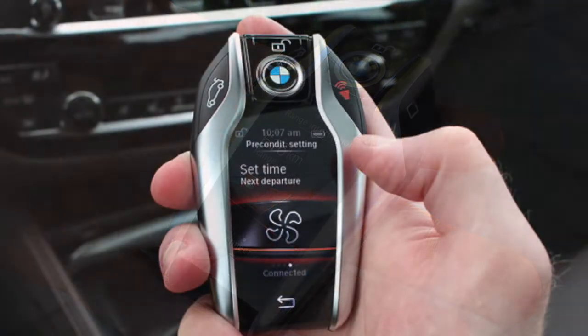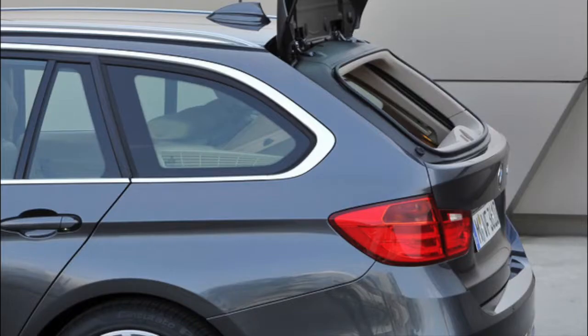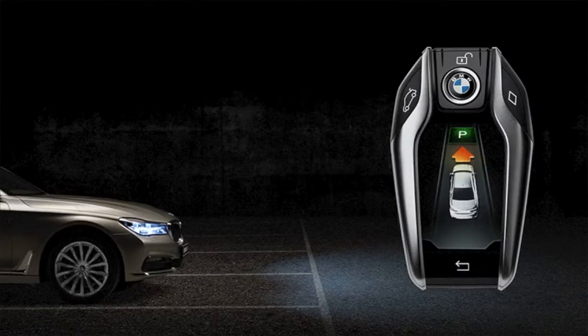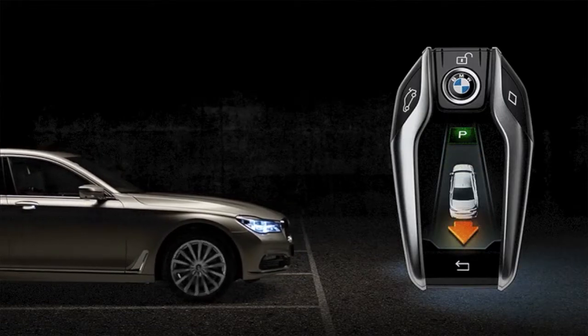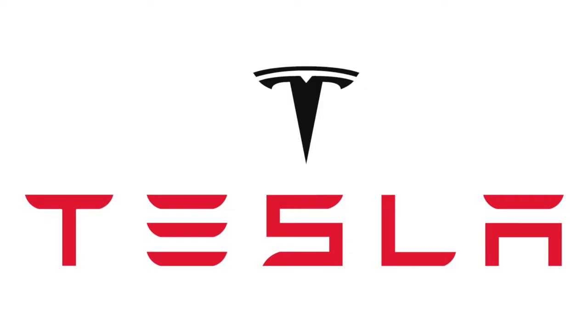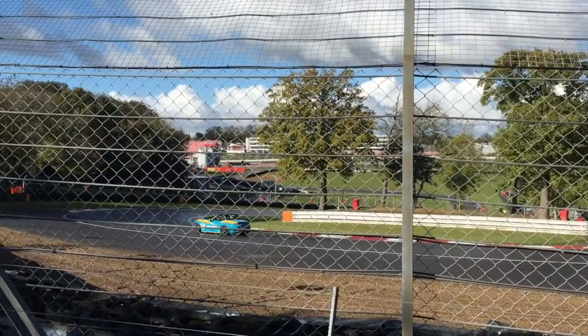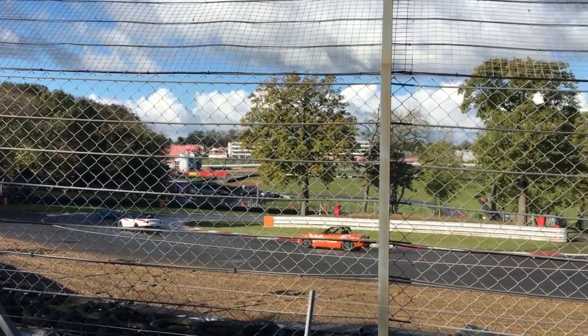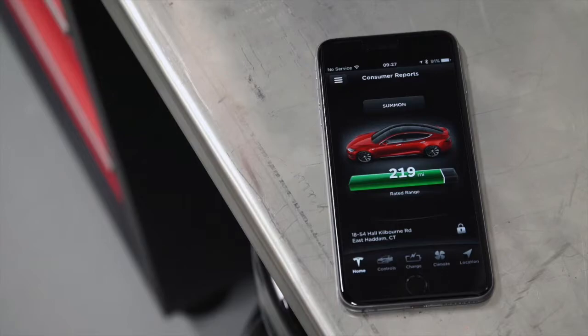These features include being able to remotely set the climate control, opening and closing the windows, and perhaps most spectacularly, being able to externally park the car. If you recently bought a luxury car from a different manufacturer such as Audi or Tesla, these features may seem very familiar to you. That's because many manufacturers are taking a different approach to BMW by giving the customer this functionality but on a smartphone app.